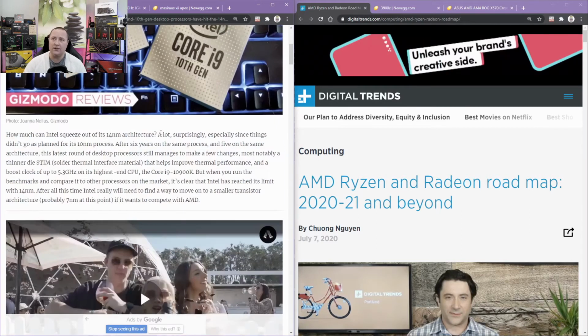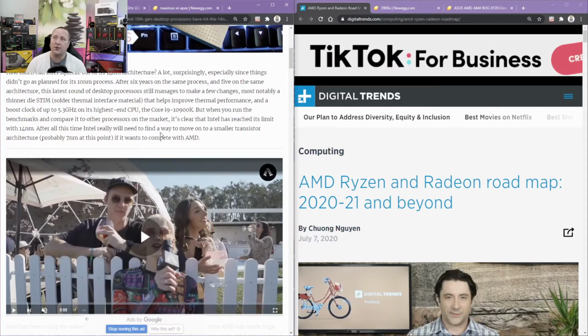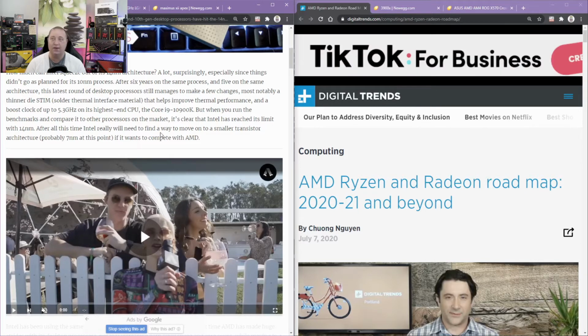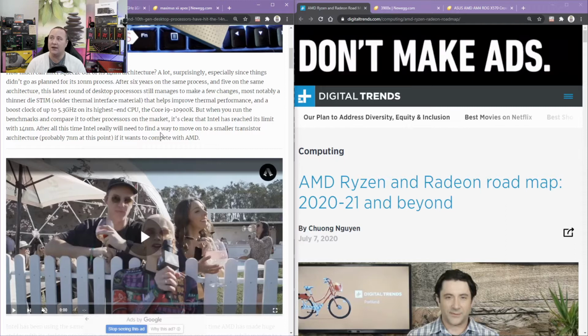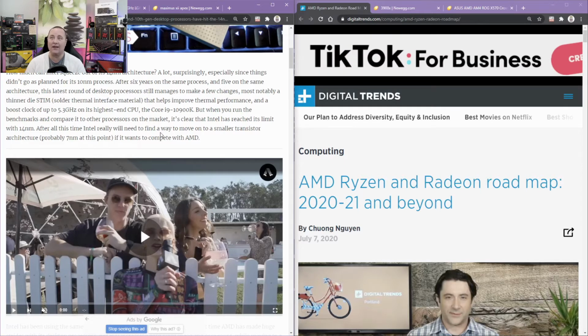So this is Gizmodo's review, so I'll just give it a quick read through. How much can Intel squeeze out of its 14 nanometer architecture? A lot, surprisingly, especially since things didn't go as planned for its 10 nanometer process. After 6 years on the same process and 5 on the same architecture, this latest round of desktop processors still manages to make a few changes, most notably a thinner die, STIM, solder thermal interface material.